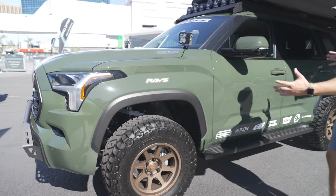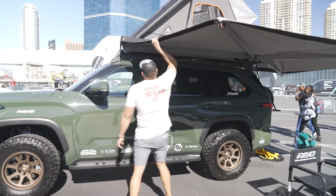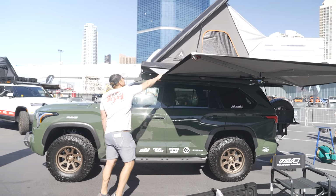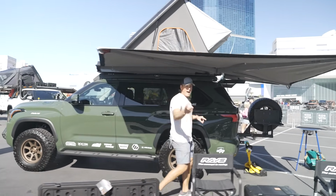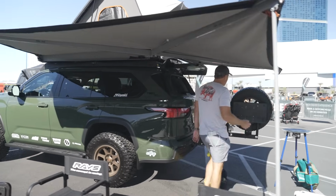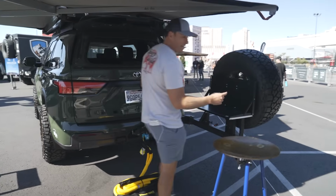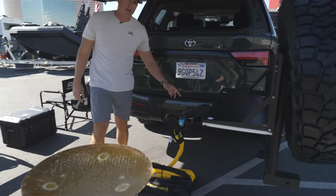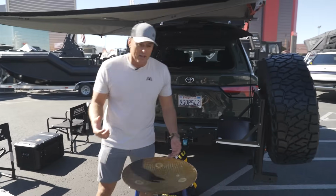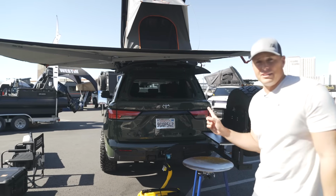Got the iForce Max. This is the TRD off-road version. This awning is wicked awesome. I wish I could tell you who has it. Alucab awning with the Alucab rooftop tent. And in the back, look at this. You got the full-size spare with the little table setup. This swings out, and that's all just put into the tow hitch. What's cool about that is when you're not off-roading it, you don't need a full-size spare. You just take that off, leave it in the garage, and you're good to go. I'm loving these Sequoias, guys.